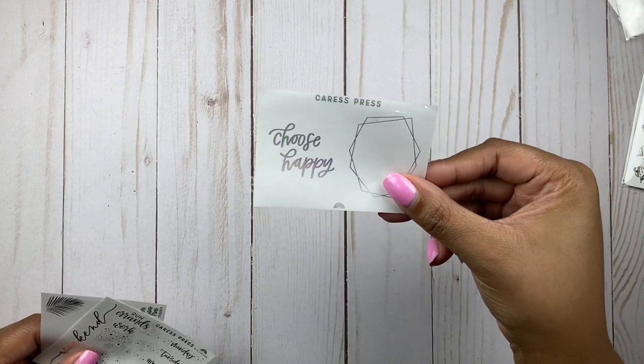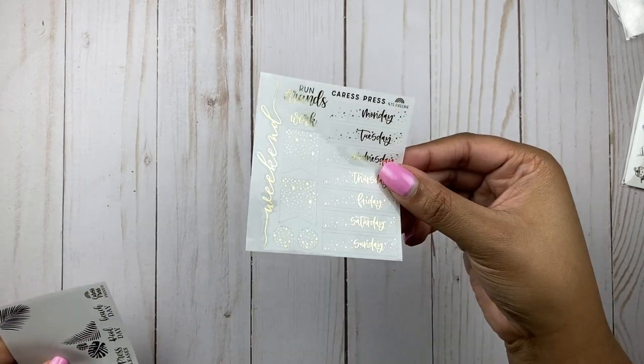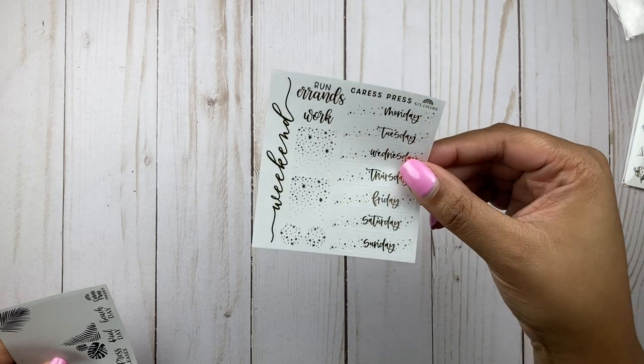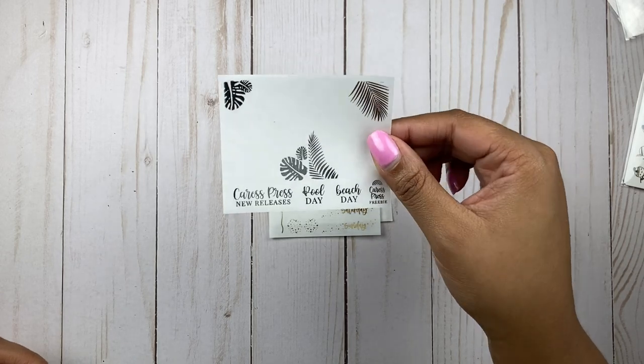All right, you guys, so let's go through the freebies really quick. So we have the little full box overlay in hollow. We have this gold freebie with some date covers and scripts and page flag overlays. And then finally, we have this silver full box overlay with some scripts as well. So those are the little freebies.